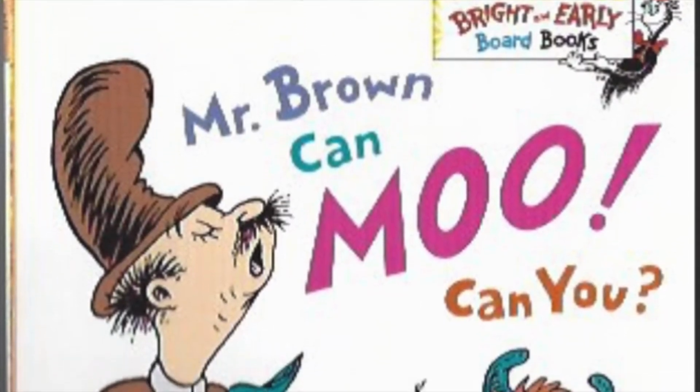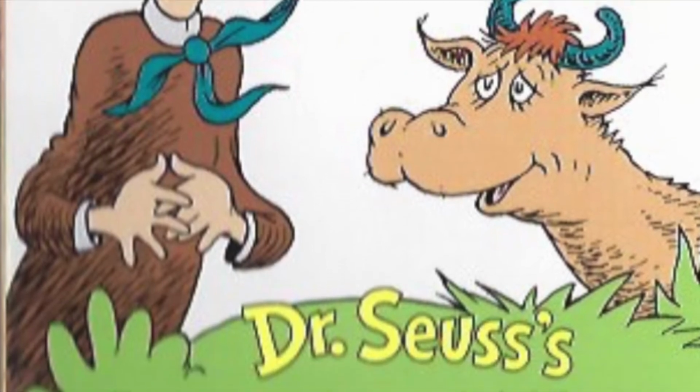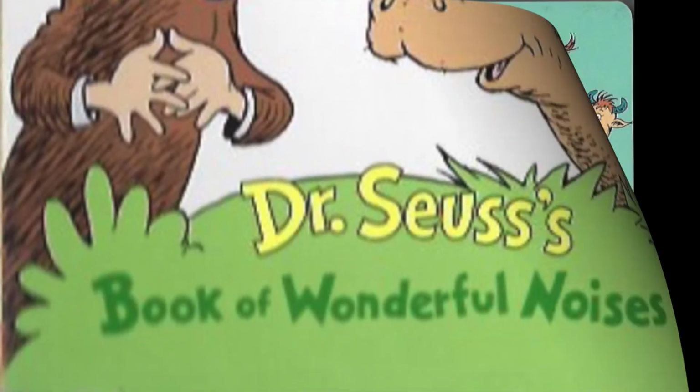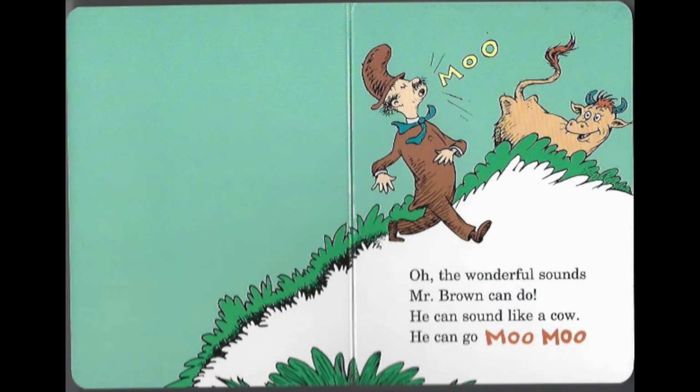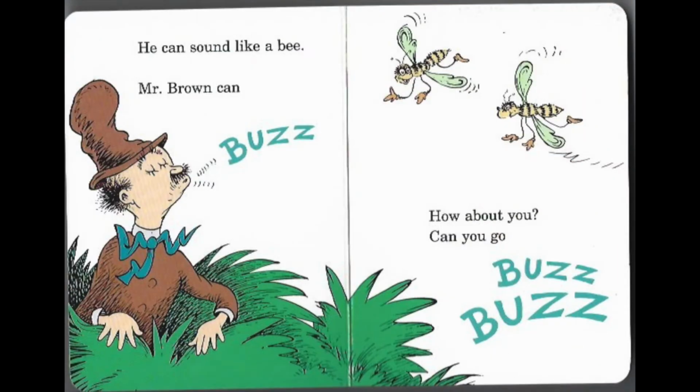Mr. Brown Can Moo, Can You? By Dr. Seuss. Get your listening ears ready to hear all the sounds in our story. Oh, the wonderful sounds Mr. Brown can do. He can sound like a cow. He can go moo, moo. He can sound like a bee. Mr. Brown can buzz, buzz. How about you? Can you go buzz, buzz? Make the sound that the bee makes.